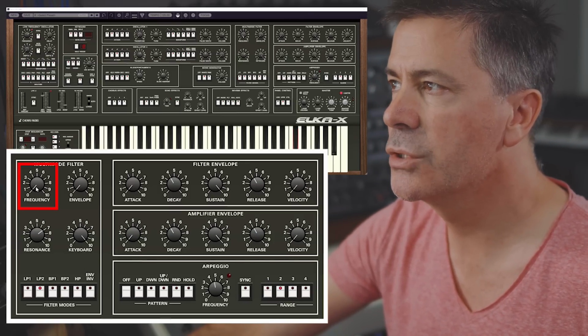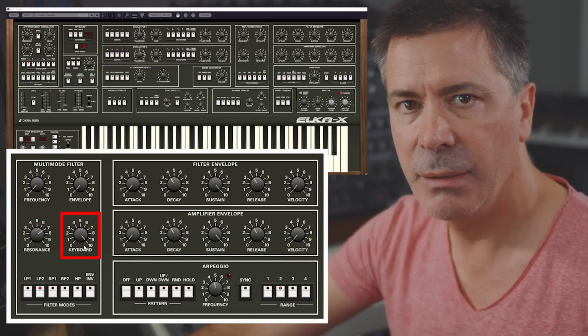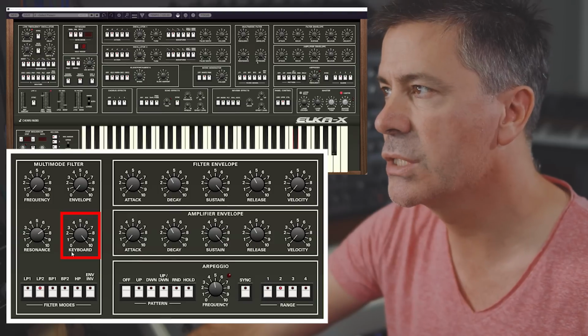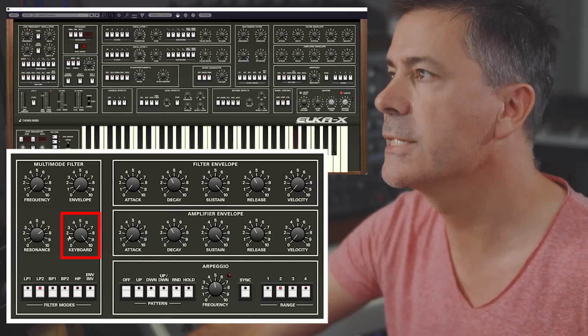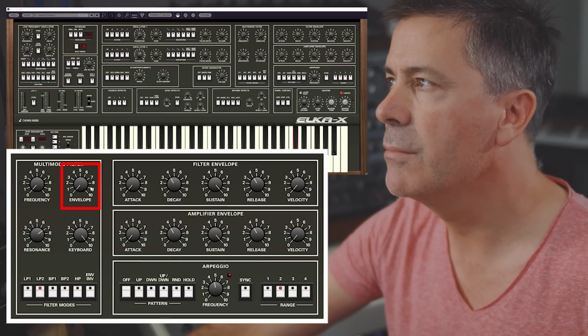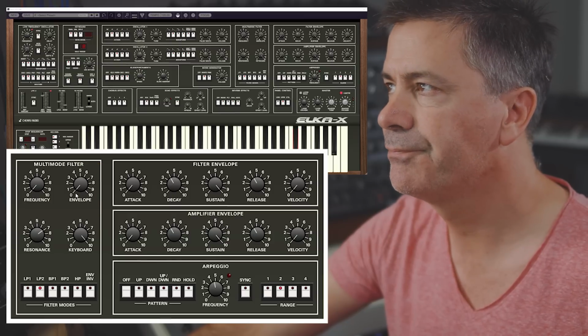We've got frequency control, resonance, a control for keyboard tracking, and yes, in low pass filter mode the filter will self-oscillate and it can track the keyboard so you can play it. And we've got a control here to set the amount of modulation of frequency by the filter envelope.